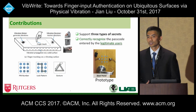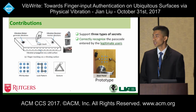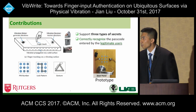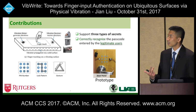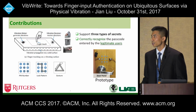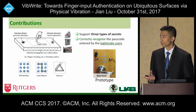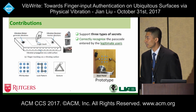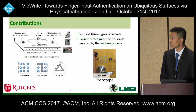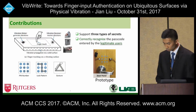Also, we developed a system called VibWrite, which has the flexibility to support three types of secrets, including PIN number, lock pattern, and simple gestures. This is done by attaching a pair of vibration sensor and motor on the solid surface, and we can turn that solid surface into a touchscreen. Here it shows a prototype we built, which consists of a low power consumption, low cost vibration motor and the receiver. I'll talk about it later.